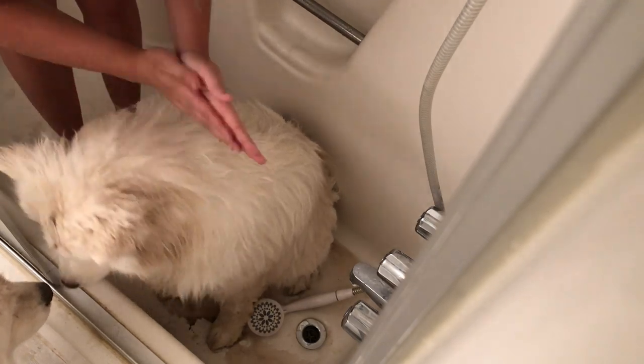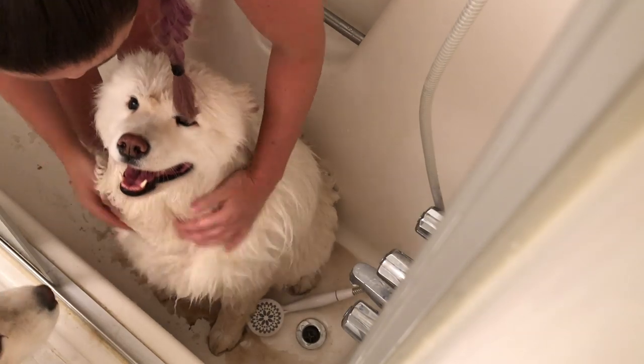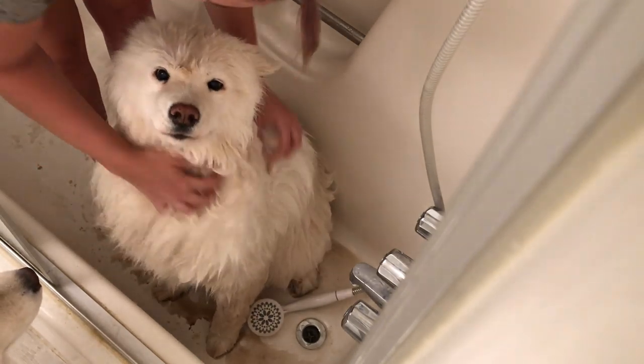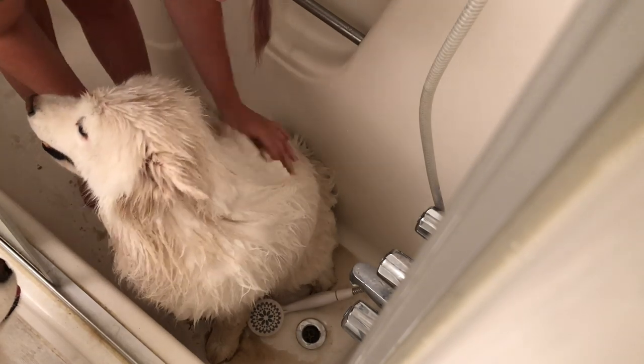So I like to put the shampoo in my hands first and then lather it in so it doesn't just get stuck in one spot. Aw, we're going to get it. Yeah, you're such a good girl.